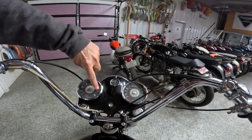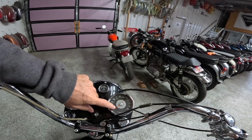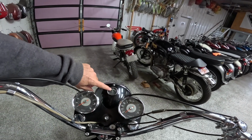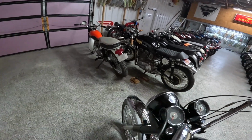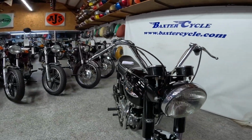Looks like a tachometer on the left, and on the right is the speedo. It says 3,000 miles on it. Who knows if that's accurate or not. And then of course an ammeter. All these bikes had a charge and discharge meter on it, but isn't that just gorgeous?